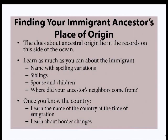So patrons frequently come to the library and say, "I'd like to find out where in Ireland my ancestor came from," or "where in Germany or Sweden." Typically, these patrons have done a fair amount of research and have recently discovered their immigrant ancestor and are ready to jump across the pond, or so they think.